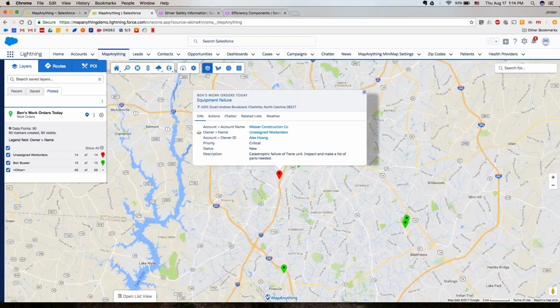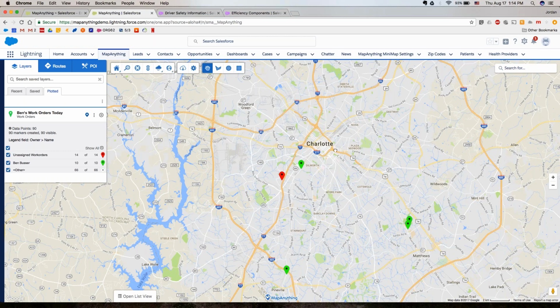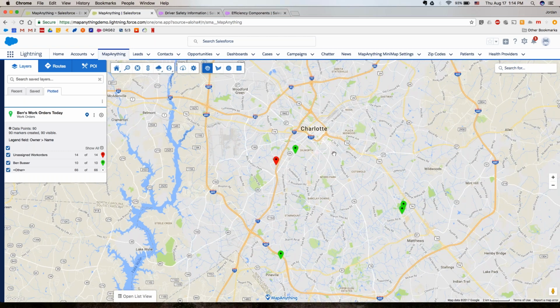So I can click it, get a little information from that record. So it's a new record, new status, came in as critical. It's unassigned currently. So what I can do is come in here and overlay a route and see where Ben's going to be for the day. Make sure he's going to be driving by this particular work order that's not assigned yet. Make sure he can reach out to it in a timely manner.